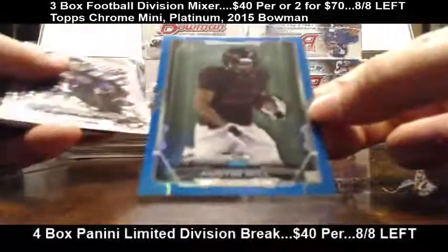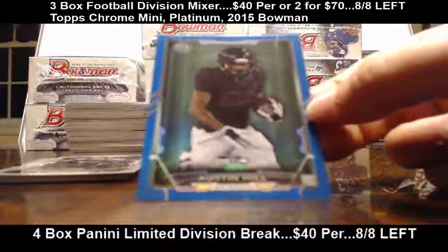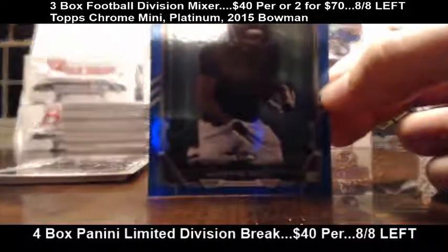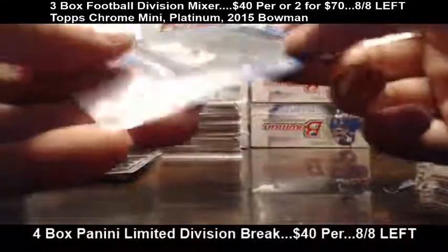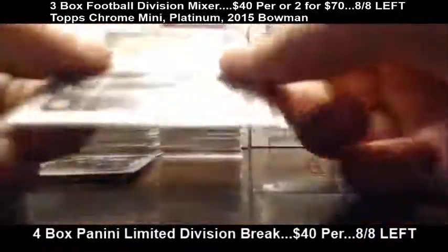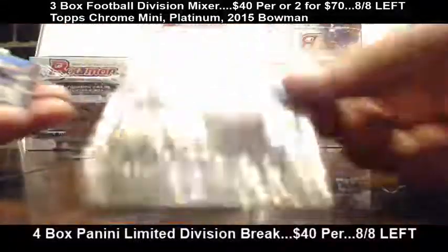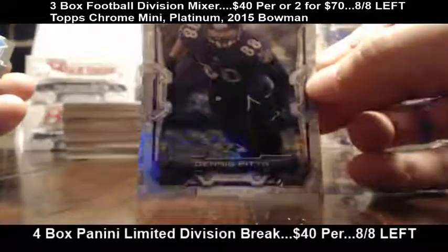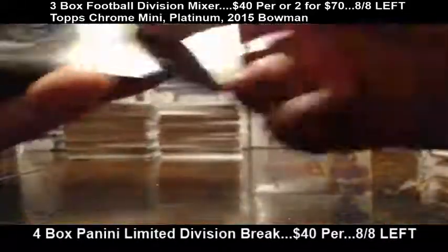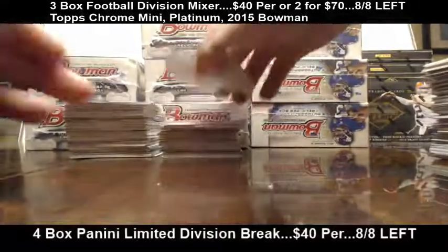Austin Hill for the Seahawks. Austin Hill. Blah. Little blue. Blue foils are numbered out of 499. And then a little silver Dennis Pitta. Dennis Pitta silver. And that is it for box one. Box two up.